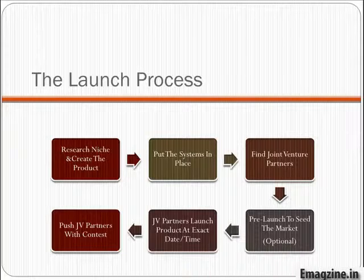And then you're going to pre-launch to seed the market. So basically, you're going to have a week, 2 weeks, whatever before this, building up to the launch, where you're going to be creating buzz, getting people to see that this product is ready to come out and the value of it, the benefits to them, getting them excited, ready to buy.